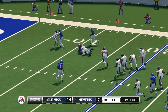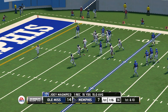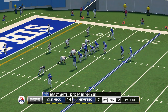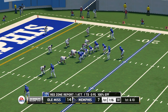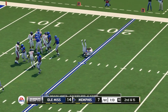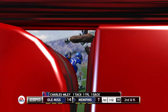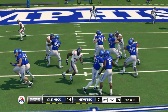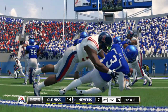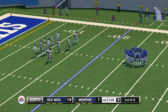Quick throw to the tight end. He's taken down right around the 12-yard line. He is drilled at the 17. Loss of 5 yards. That'll bring up second and 15. This is the 11th play of this drive.